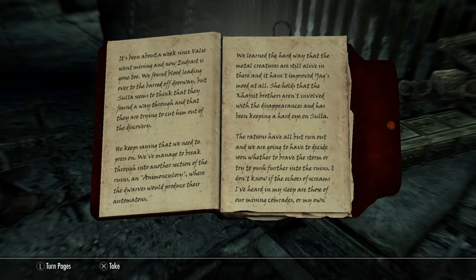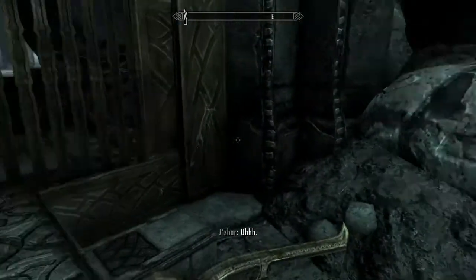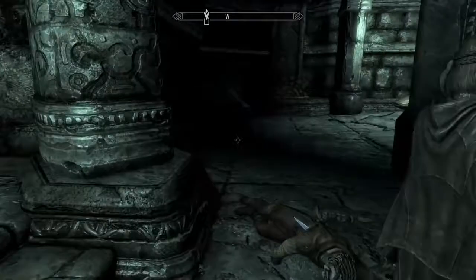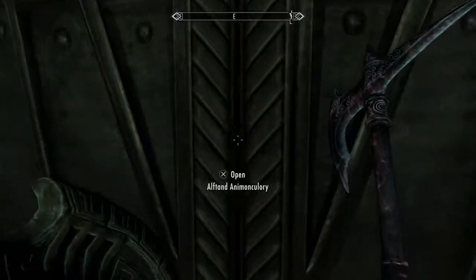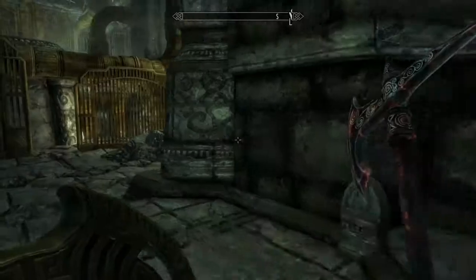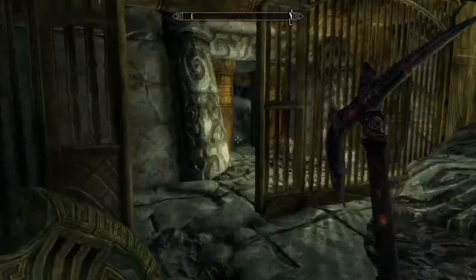Pause the video here, but in short, the head researcher went insane. He was accusing everyone of trying to steal his discoveries because people went missing, and he just assumed they found another way through. And people were going missing because of that walking thing up ahead beyond the bars.